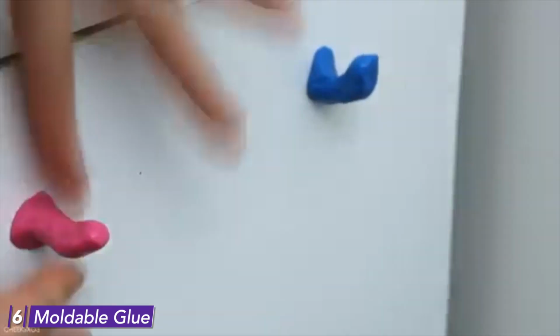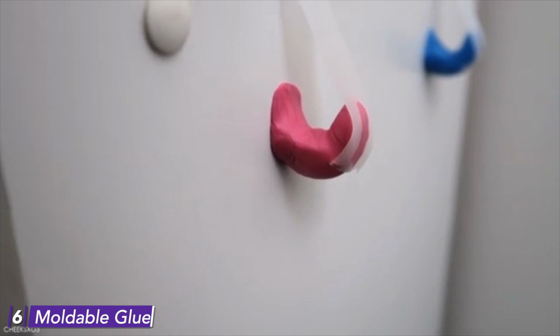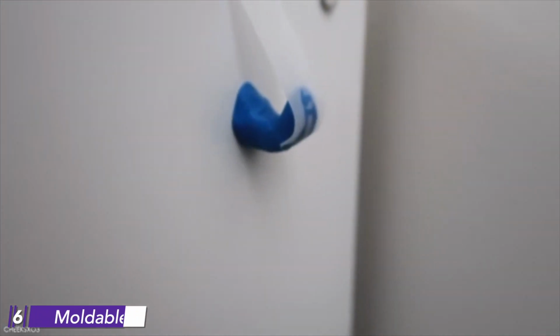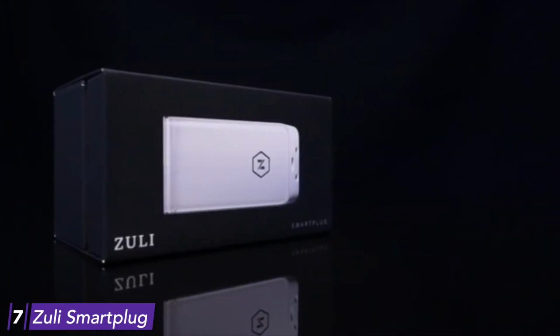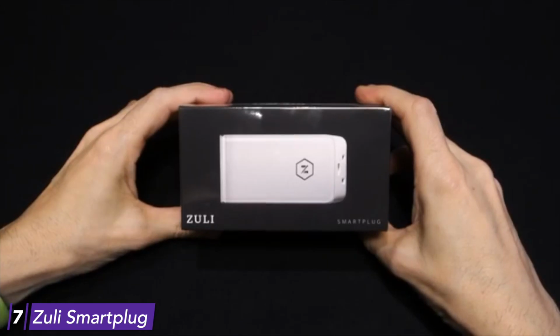Electric resistant. The moldable glue can strengthen and mend cords and cables such as the ones you are using in your chargers, since it can withstand up to 24 volts of electricity. Number 7. Zuli Smartplug. Turn your home into a futuristic pad with the smart plug device that upon walking inside your room, it can immediately adjust your lights and appliances without even touching their switch or buttons.